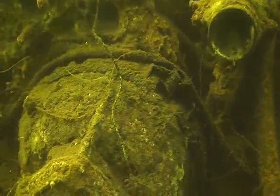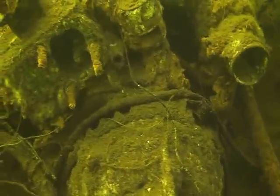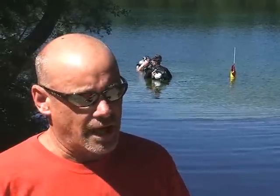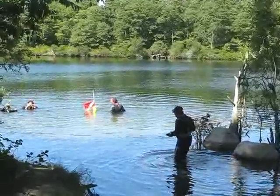So there's all kinds of stuff for us to see out there, the platforms, the boat, the car, and it's just an attraction for divers to come down and dive here. The stuff that's down there isn't hurting anybody, and it's been there for decades, and we just take advantage of it and dive on it.